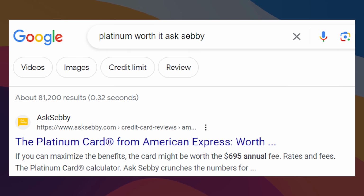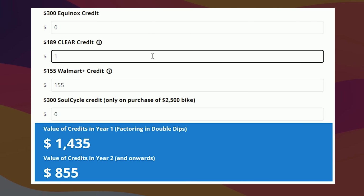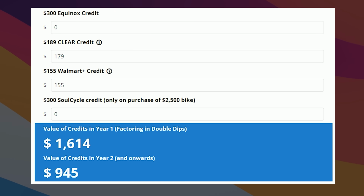Also for the Platinum, make sure that it does make sense for you. We do have a calculator for this. You can pretty much punch in your numbers and adjust it based off your situation. That way you're not overvaluing anything. Something that makes sense for me might not make sense for you, and vice versa.